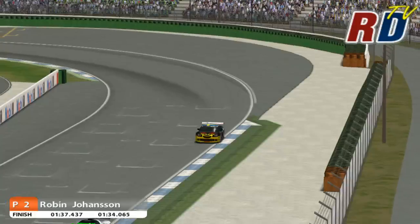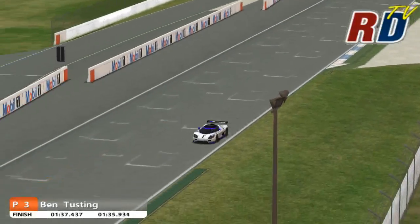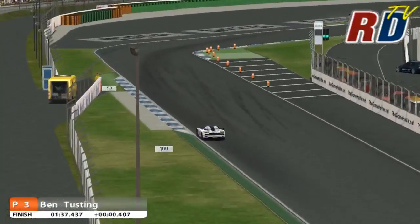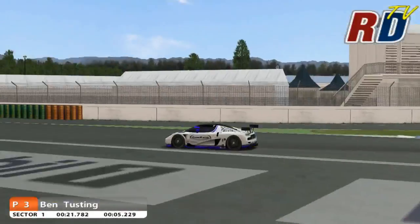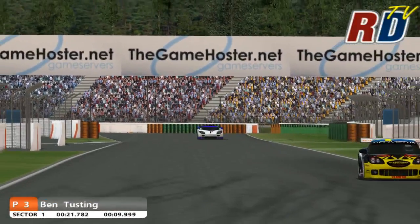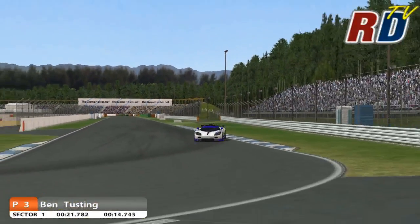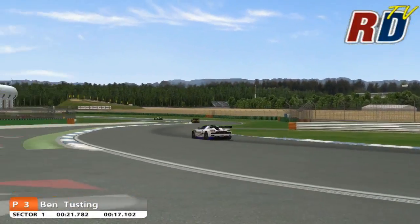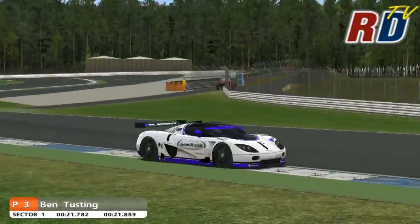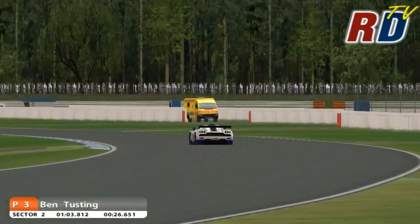Mikko and Robin pretty much at the same pace, with Ben Tusting, I think, closing in. This will be a great result for Flatout Racing, reigning champions and two-time champions now. They just got the header of the website updated this week, like they deserve it.